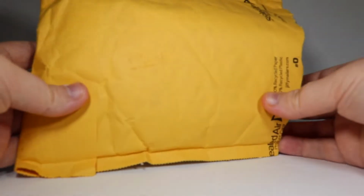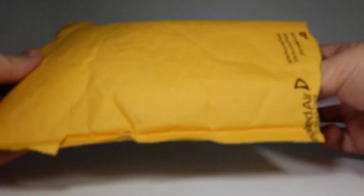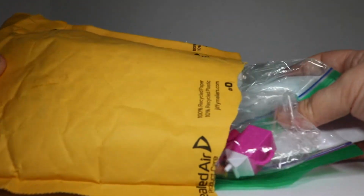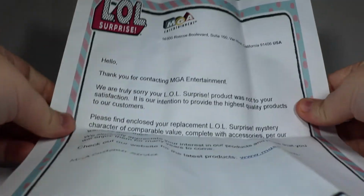And it took about 2 weeks, but I just got this padded envelope in the mail with, like, it just had my address, not even the company's. So I had no idea what it was. That's why I opened it first. And they sent me this very polite letter.